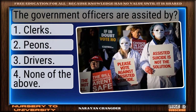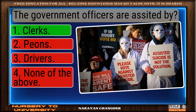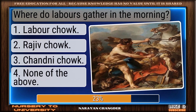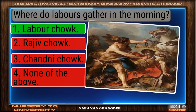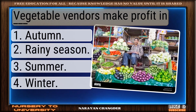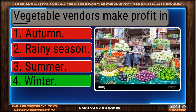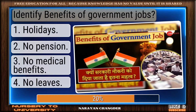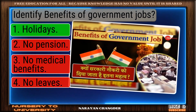The government officers are assigned by. Great thinking. Clerks is the right choice. Where do laborers gather in the morning? Well reasoned. Labor Chowk is the correct choice. Vegetable vendors make profit in dash. Exactly. Winter makes sense and it is the right choice. Identify benefits of government jobs. Nice work. You chose holidays and it is correct.